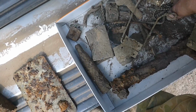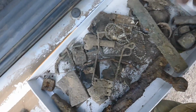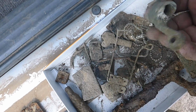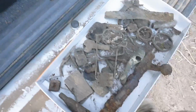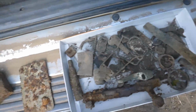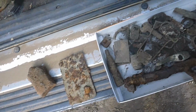We've got the dog chain. We've got all bits of things, unusual items like this one. Don't ask me what it was. It's a brass one anyway. So this is just the wrap up of the trash heap. So we'll keep going. We've got another hour or so before we finish up and then we can go.